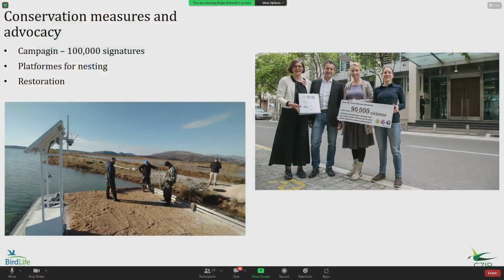On conservation measures and advocacy, I mentioned drafts. We have also done them for a few species, but also put up shelduck nesting boxes, and also platforms. Platforms I already mentioned, but restoration is something which is starting these days, and this is the most important work. We need to repair all these dikes so that the management of water is in an appropriate manner, to fill the basins with water in the way which is good for the birds.